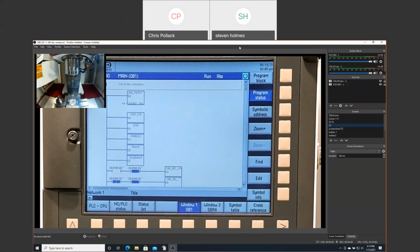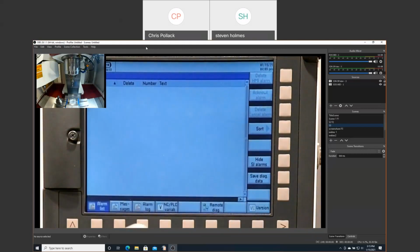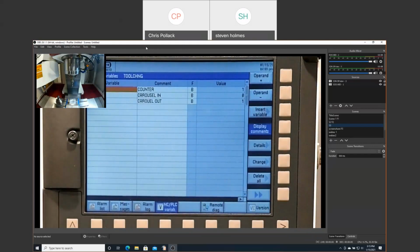Yeah, so one other quick question. You don't have to go into detail about it, but let's say if you wanted to force the status of a bit, is that possible to do through the PLC NC variable screen or through the PLC? It is. It is certainly in both cases. You do have to watch out for it in the NC PLC variable screen. That's a good point, though, because it depends on what the PLC allows you to do.